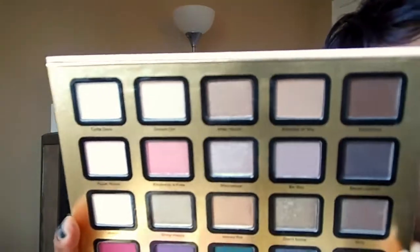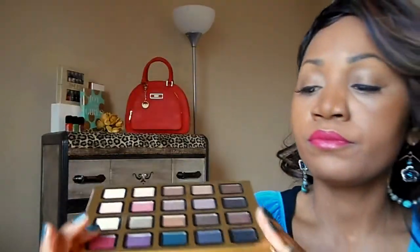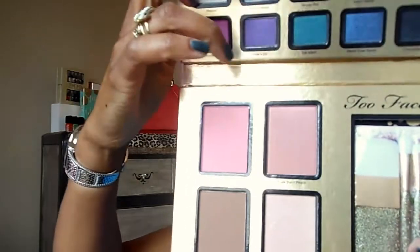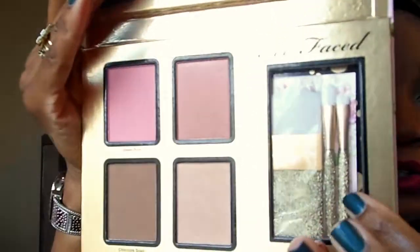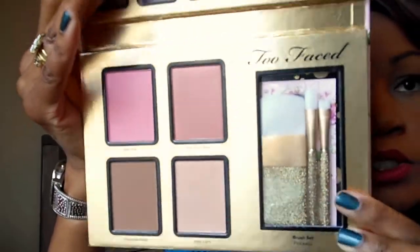And I'm gonna also include pictures. Your 2 blushes, your bronzer, and your highlighter. And here are the little brushes that come with it. It's really cute.